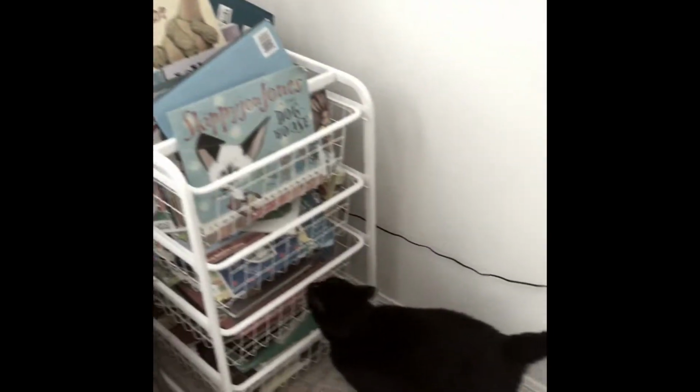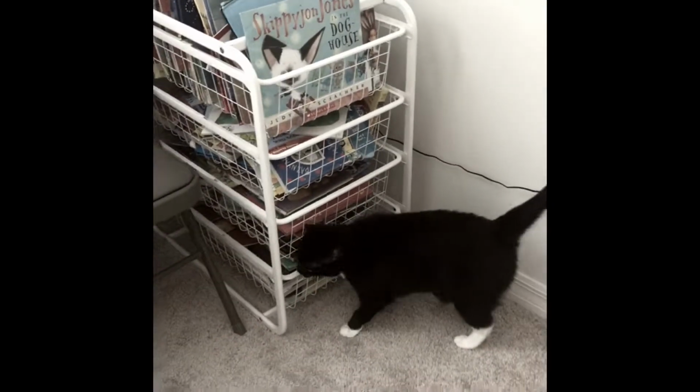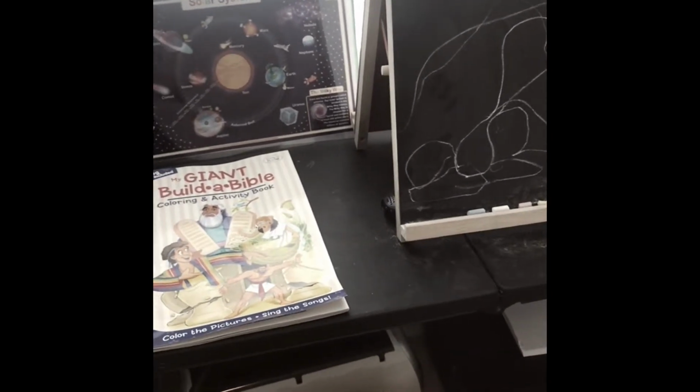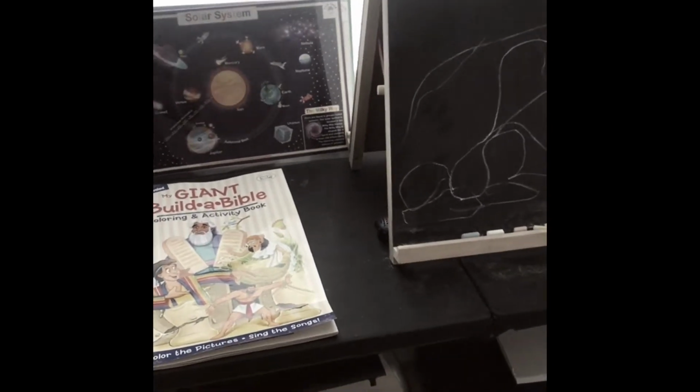And there's Cora, our cat. Yeah, Cora. One of our main focuses for this year is reading. We have been doing math too, but really mostly focusing on reading.